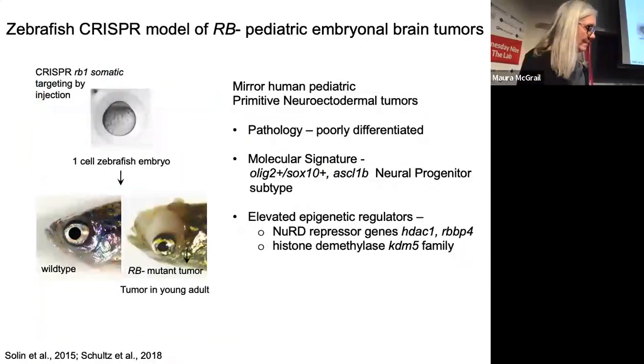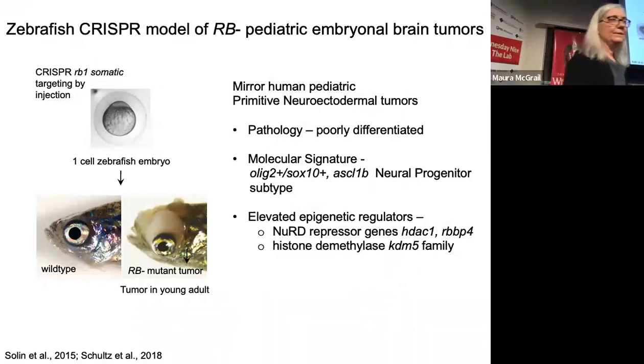So we modeled this in my lab by simply injecting into a single cell embryo either CRISPRs or TALENs to knock out the RB1 tumor suppressor in somatic tissue. And what we found, and this is all published, I'm just going to briefly talk about it, is that at about 80% frequency, adults will eventually develop these tumors in the brain. They extend along the entire brain, from the forebrain to the hindbrain.